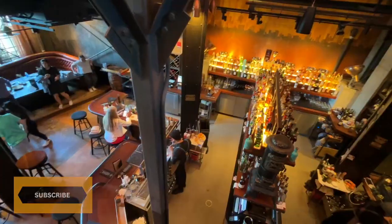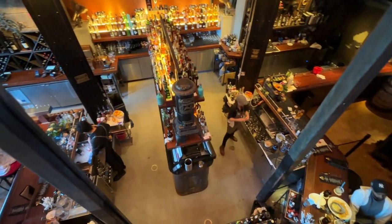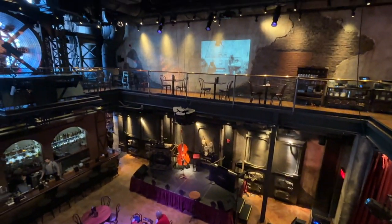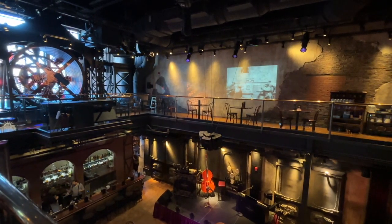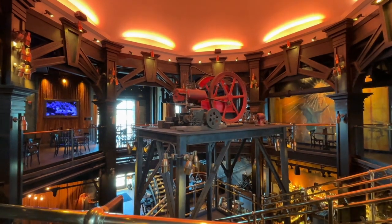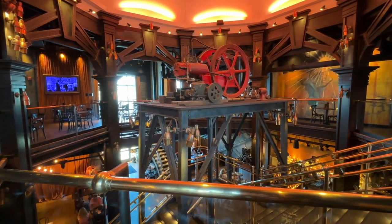The Edison is a Prohibition themed restaurant here at Disney Springs. It's been a mainstay for a while. And if you do come for happy hour, make sure you take some time to look around the restaurant before you head downstairs to the happy hour. They've got a lot of different Prohibition era reels and footage from that time playing on the walls. They've got a lot of really cool industrial inspired elements in here too. Big fans, lots of big gears, all of course from that 1920s Prohibition time era. Really neat restaurant. Definitely take some time to check it out.